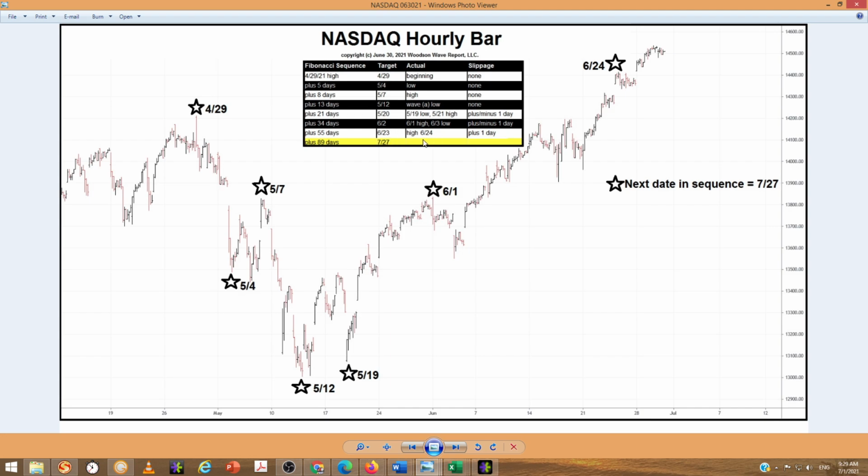The next one was 6-23. We hit a high on 6-24. Minus 1 day, you could even extrapolate that out to 6-29 and say it was off by 5 days. But we'll watch that. The key is the next turn date in the NASDAQ is July 27, which is 1 day away from the second turn date in the S&P, which I believe was 7/26.